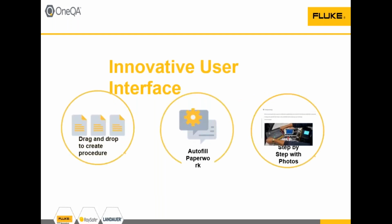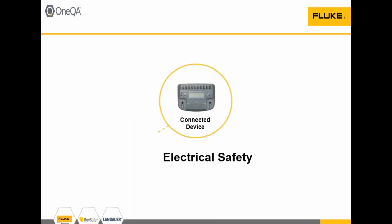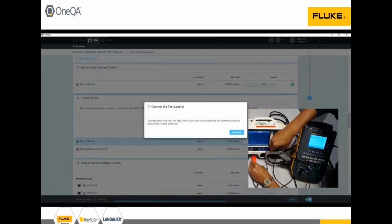So let's talk about, I keep saying, innovative user interface. What does that mean, Marcella? Drag and drop to create a procedure, autofill paperwork, and step-by-step with photos. I think Justin mentioned that a couple of times. And in the end, what does that mean? Something wonderful for your biomeds. So let me show you how this works for electrical safety.